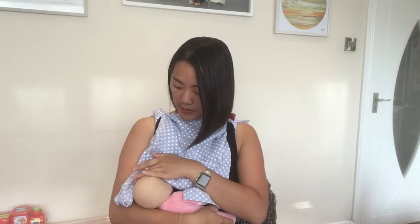And then you just pull the cloth over to the other side, you grab your baby, tuck them underneath, throw the cloth over, and pull what you need to pull down so that you can feed your baby. And then again, if it's warm, you just lift the cloth over your baby's head so that there's more air circulating around.